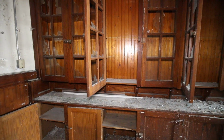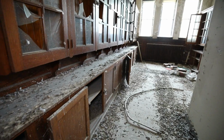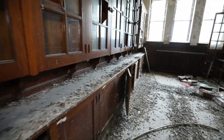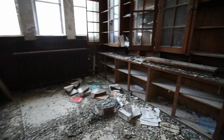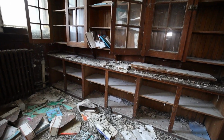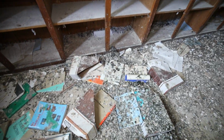Look at these cupboards. These are just incredible. Absolutely amazing. Oh wow, look at this. Look at all these files and books left here. Just amazing. Loving this.